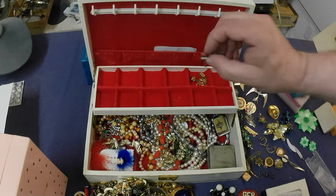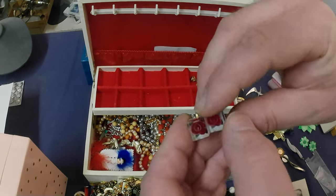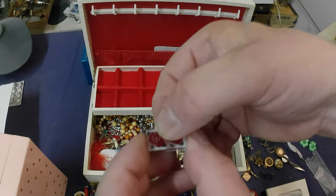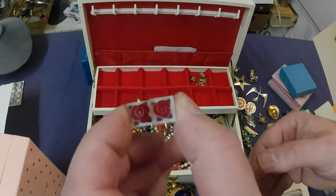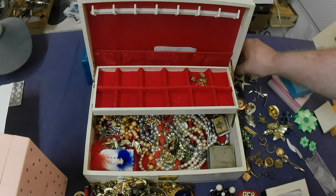Alright, and then we got some lucite rose earrings. Those would be good for $15 to $20 for the pair of them. Maybe a little more. We're doing pretty good here, guys.